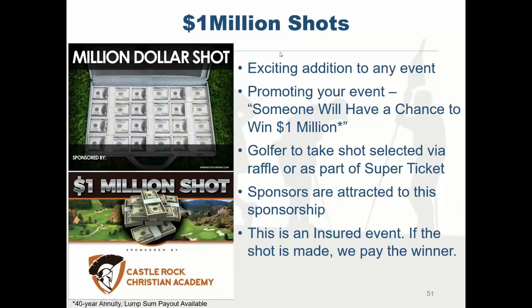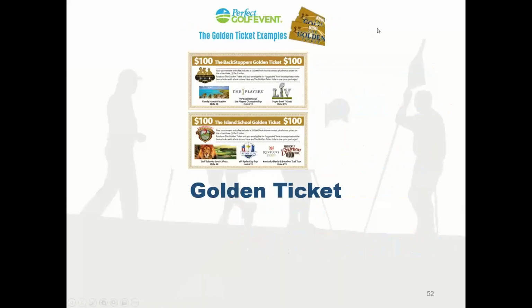When people ask me about $1 million shots, which I use for a lot of my events as a raffle item, a golfer gets a chance just to take a shot for $1 million. It's insured. We'll provide the insurance. And if the person makes the shot, then we'll pay for the $1 million prize. Here's one that was done for Castle Rock Christian Academy, where they advertised and said, hey, come on out to our event. Somebody's going to take a shot for $1 million. It makes your event interesting, and people are attracted to it.